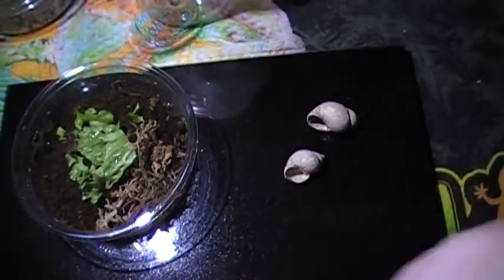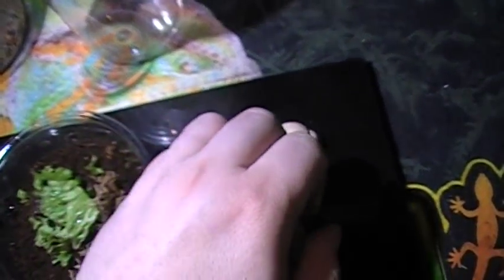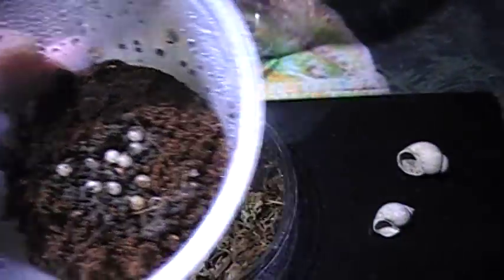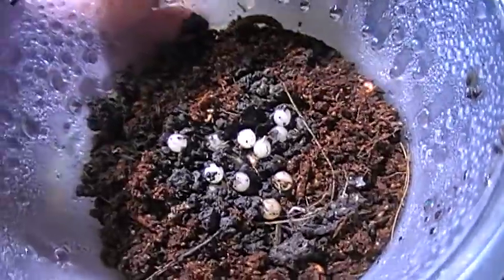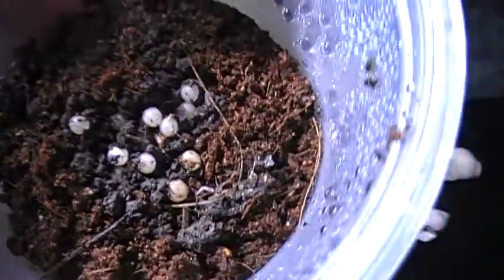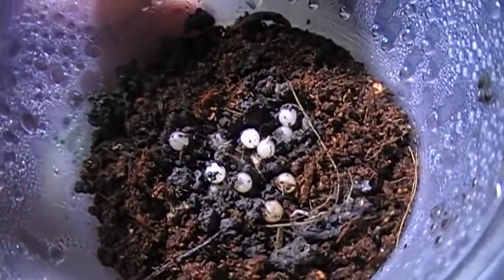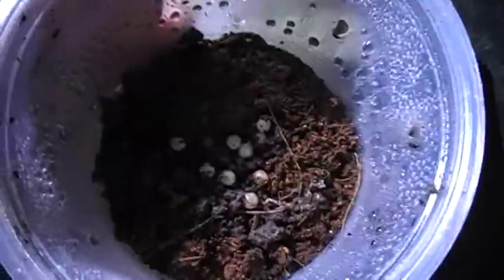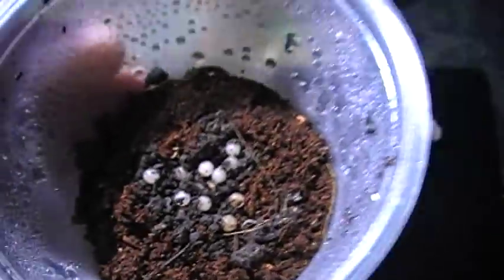Next to these, though, I did find some snail eggs, and those are right here. They were right next to these shells, underneath the same log. Now, they could be eggs from the other species that I found. I'm hoping this is a terrestrial species and that these are eggs for them. So I'll let you know when they hatch.